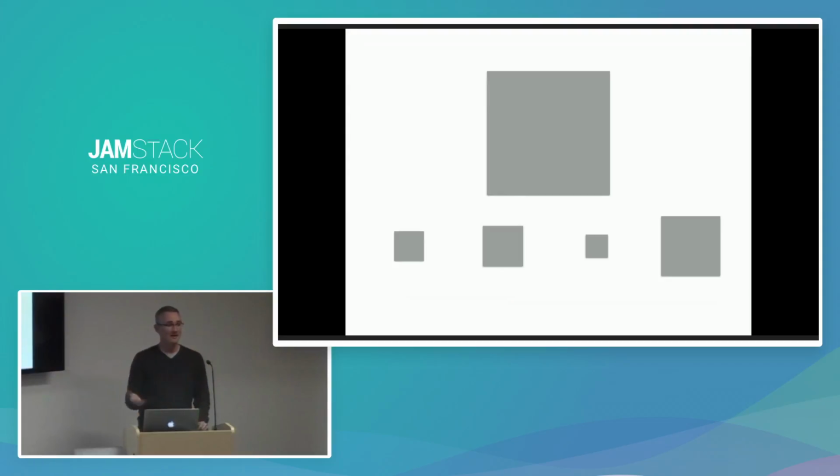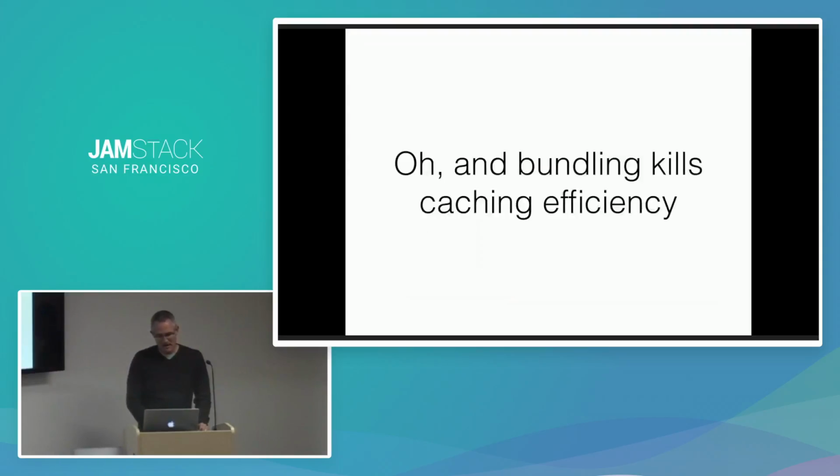you also get this massive common thing that looks a lot like that original big bundle. People are getting smarter and getting clever about how to do bundling, but no one's really solved this. And frankly, I'm not betting on anyone getting great at this because it's just a hard problem. And then don't even start thinking about caching.